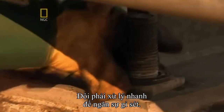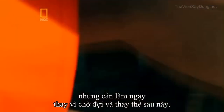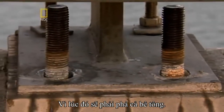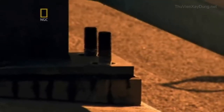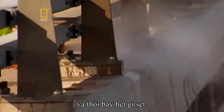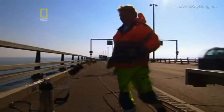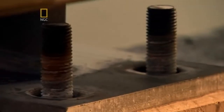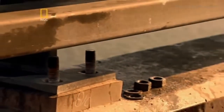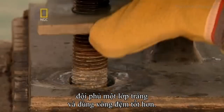Crews had to act quickly to prevent the bolts from rusting through. It was a big job, but it was better than waiting now and having to replace the bolts later. That would have required tearing up the concrete. Stopping the corrosion started with removing the nuts and blasting the bolts clean. To keep out moisture, crews coated the bolts with gel and used better fitting washers.